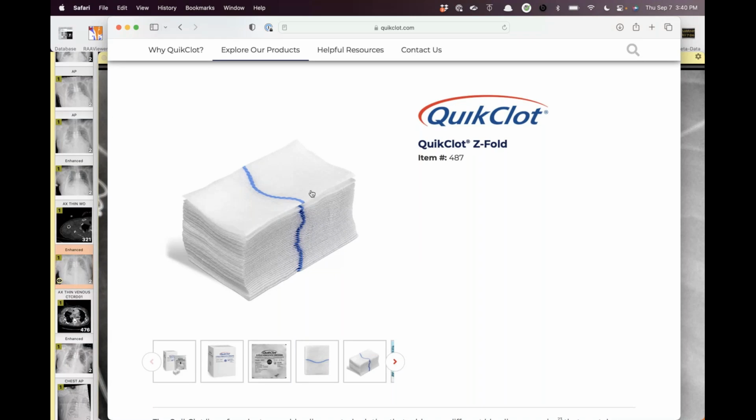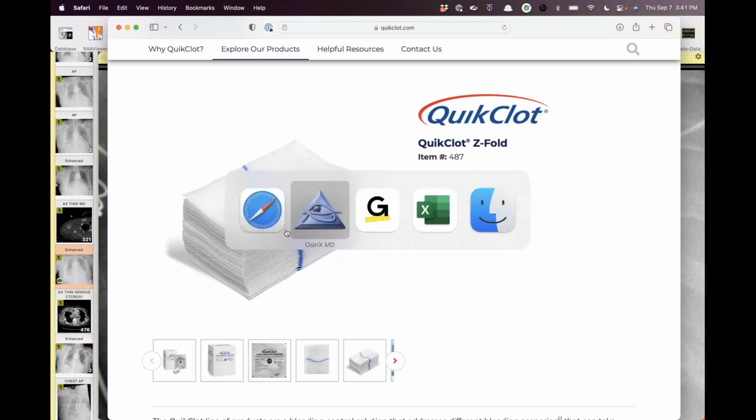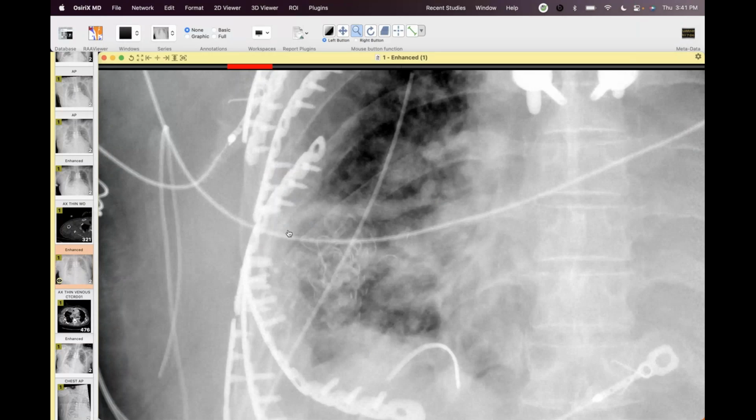So it's a hemostatic agent. It's true, and it's only occasionally used. And this was done by a trauma surgeon. And so that is one case of Quick Clot. I've shown this to people before, and I had never heard of this stuff, but this is what it looks like.